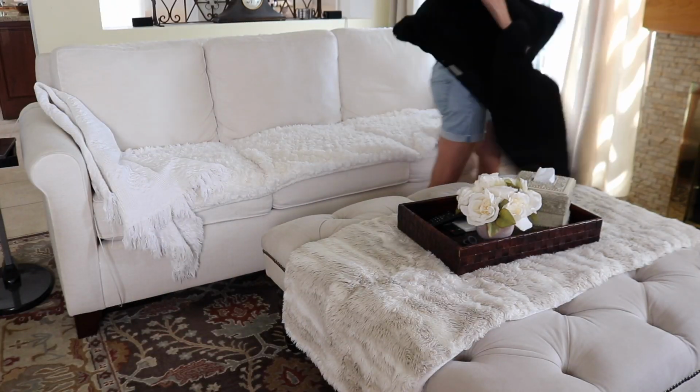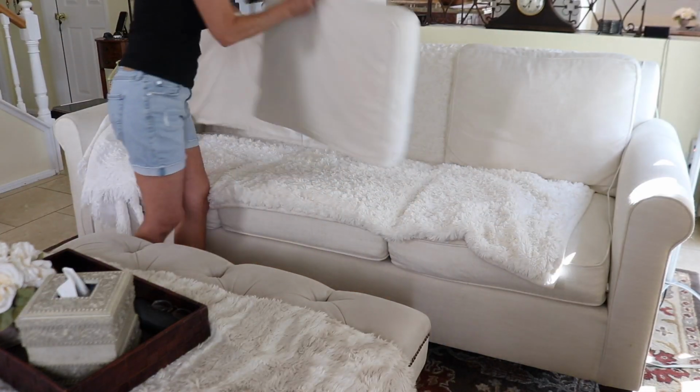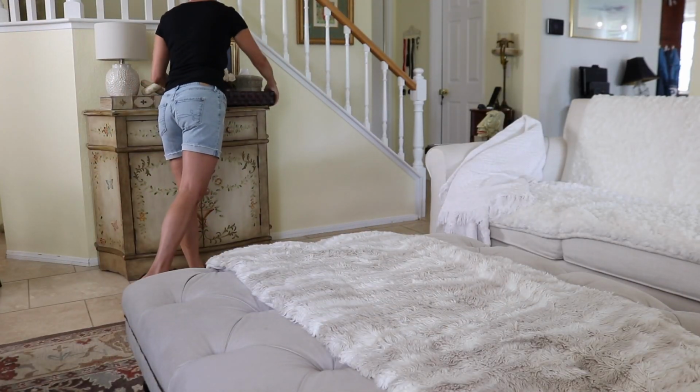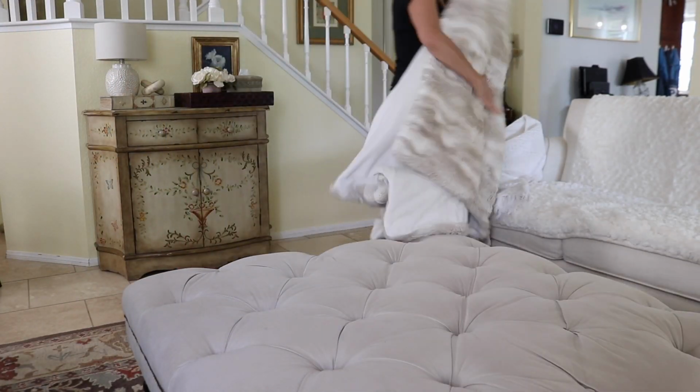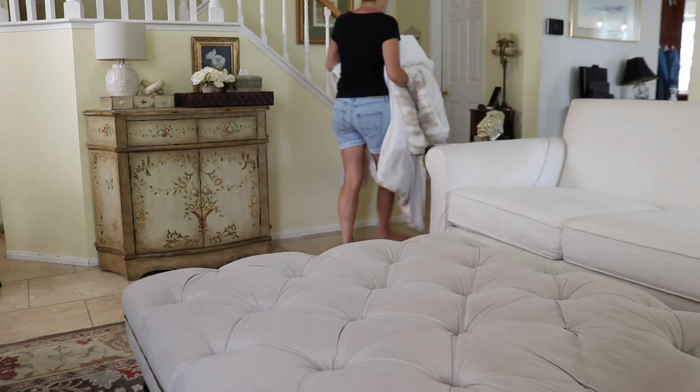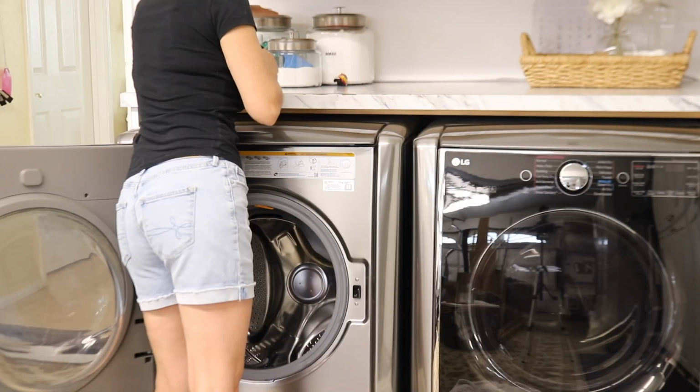I change the cover on the sofa every week, and I wash the rest of the blankets every other week or so, and the faux fur blankets need to air dry, so I should have thrown them in the wash earlier today, but the kitchen was my first priority, and I wanted to get that done before I did anything else.